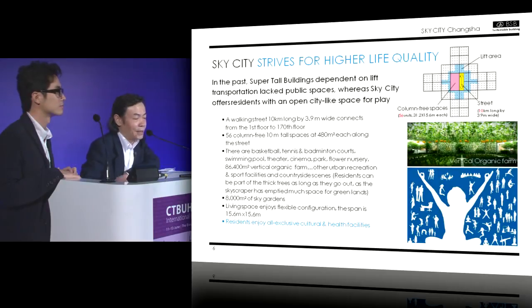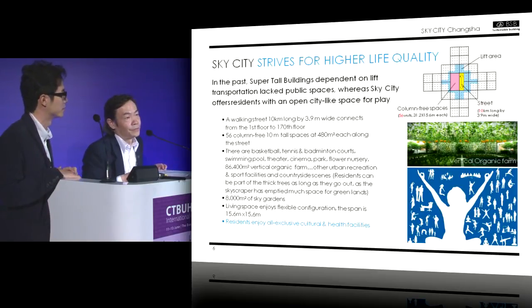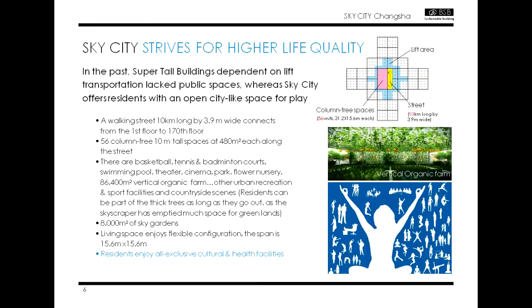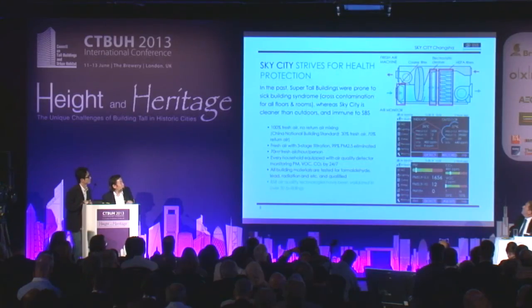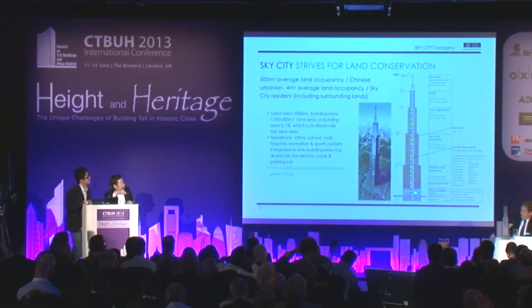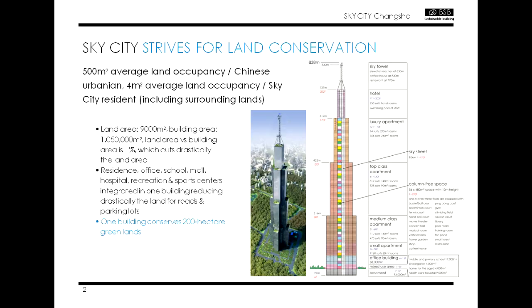The biggest feature that most people can see is that the spatial design of this building is very different from conventional tall buildings. You can see the yellow area. It is a road 3.9 meters wide that circles up all the way to the 170th floor. I want to show you what kind of structure this is. Starting from here, this road continues without interruption up to 170 stories.